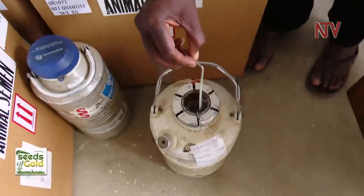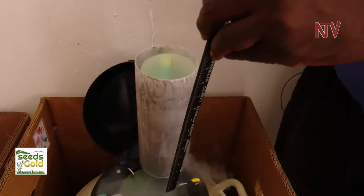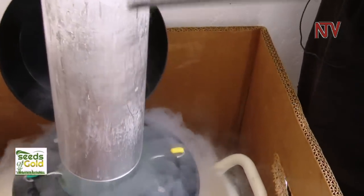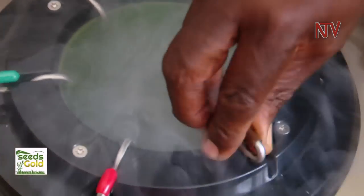Just to come and keep the semen. When that semen is in liquid nitrogen, you can keep it for 100 years. It won't get spoiled. But just a day out of liquid nitrogen, just pulling it out of the tank and you leave it there for 5 minutes, if you put it back, you've already killed the sperm cells. So the main challenge is liquid nitrogen.